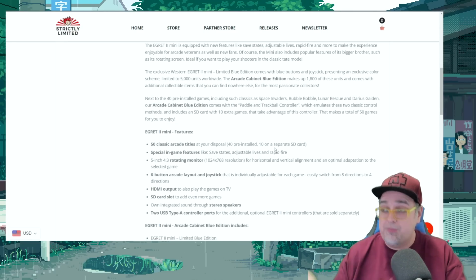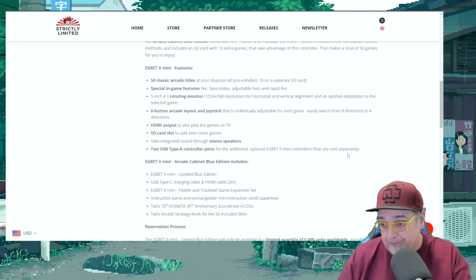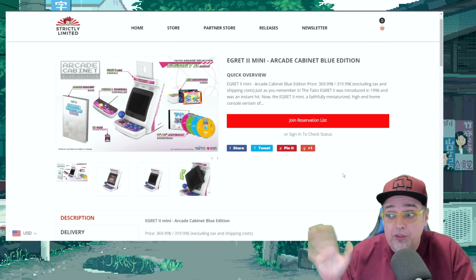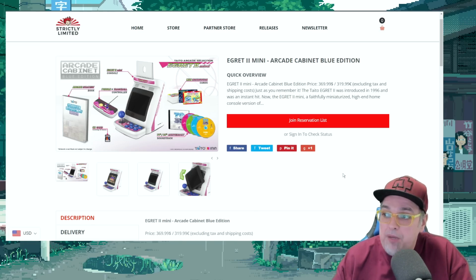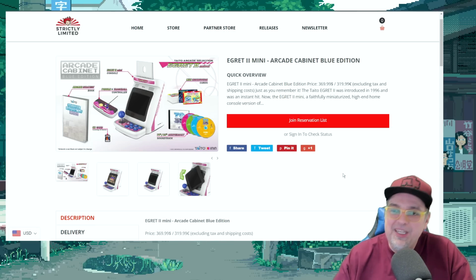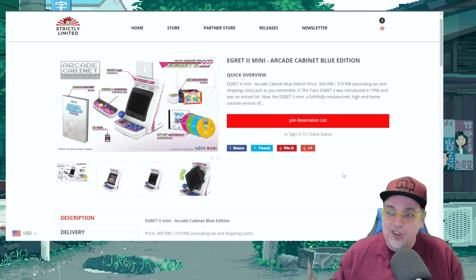Because I want one. I'm going to spend out the ass for one. But through Strictly Limited Games, man, what are we getting here for $400? And that doesn't include shipping. Arcade Cabinet Blue Edition price, $370 excluding tax and shipping costs, just as you remember it.